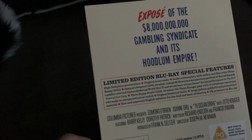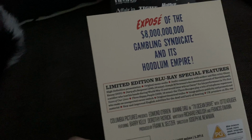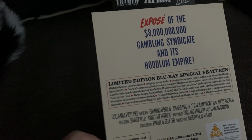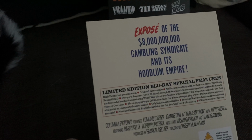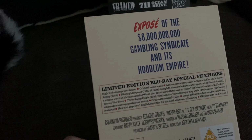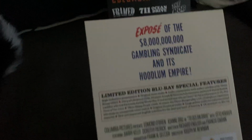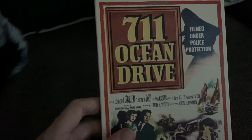So the first 2 films both had pretty good contrast and looked pretty natural. And this one I just felt was a little more consistent, except for the beginning where it was really overly grainy and not the best looking, a lot noisier at the beginning, and then it just smoothed on out. So probably the best of the set, actually, followed by Framed.